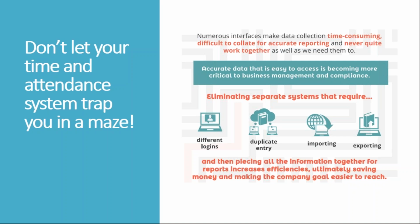And when we're also talking about time and attendance, we're talking about monitoring that overtime, which is probably one of your number one costs if you have hourly variable employees. So if you're not manually collecting those times, consider the numerous interfaces that you have that make data collection time consuming. Are you exporting and importing? These things never quite work together like we'd hope they would.